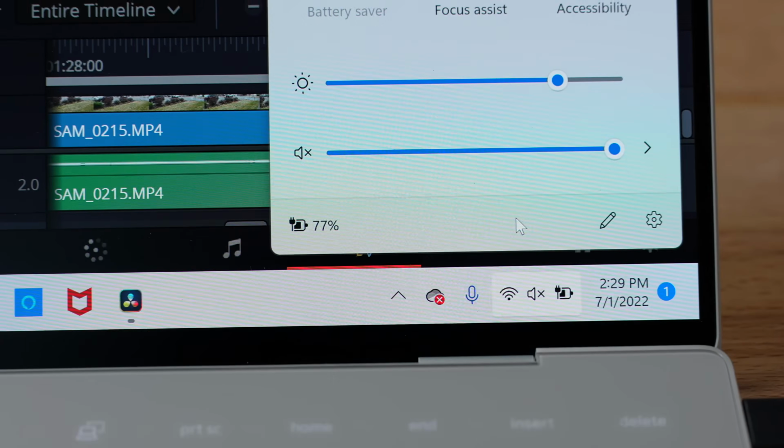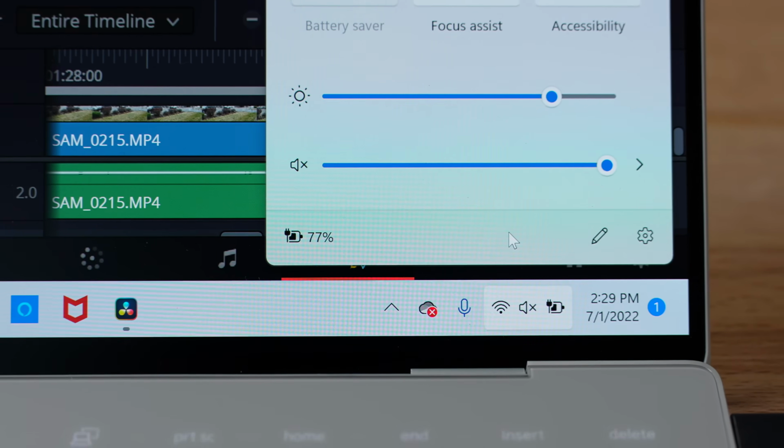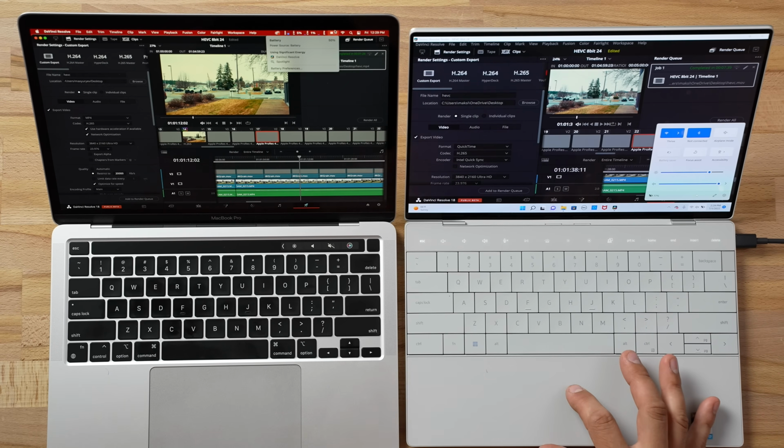Whereas the Dell, it is at 77% now, but most of the time it was plugged in. It started out pretty much with a full battery. It drained down to 50 something before we even got into the performance test. And more than half of this video it's been plugged in and it's at 77. So as far as the battery life, the difference is huge.